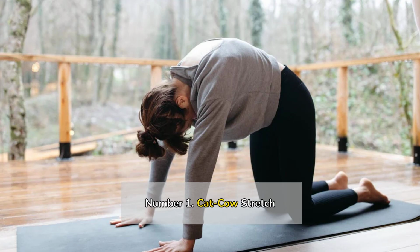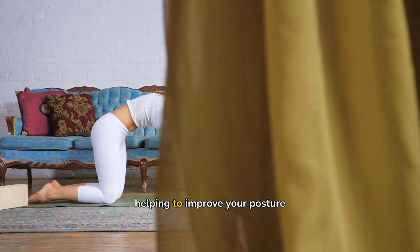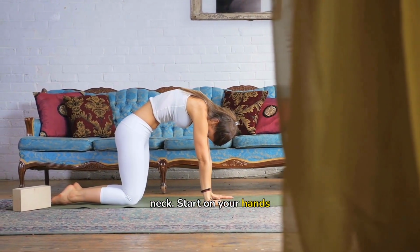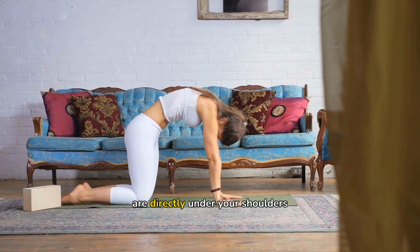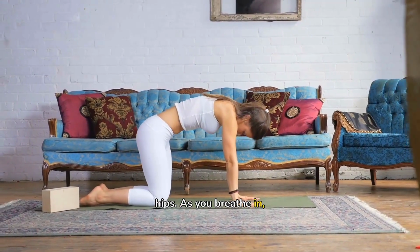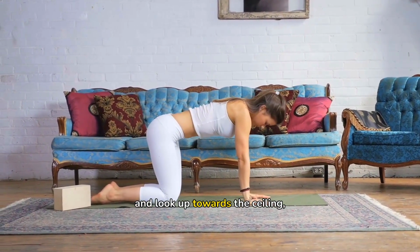Number 1. Cat-cow stretch. The cat-cow stretch is a fantastic way to start your stretching routine. It's like giving your spine a gentle massage, helping to improve your posture and release tension in your back and neck. Start on your hands and knees, making sure your wrists are directly under your shoulders and your knees are under your hips.